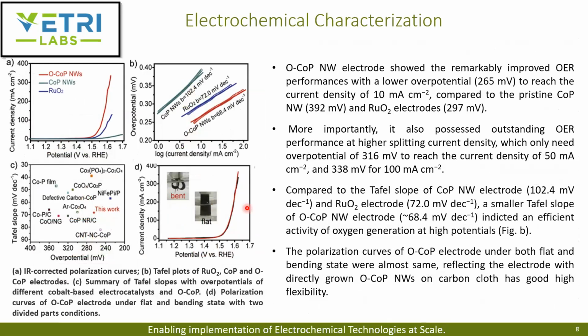Next, they did the electrochemical characterization using the linear sweep voltammetry to study the oxygen evolution activity. And what they found out is that to generate a current of 10 milliampere per centimeter square, the oxygen functionalized cobalt phosphide nanowires take a very low overpotential of about 265 millivolt compared to the best performing catalyst, ruthenium oxide. And the pristine CoP nanowires take about 392 millivolt to produce even the 10 milliamp per centimeter square.